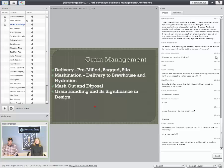Silos are an investment. They're not an insane investment. If you're up around a 15-barrel system, I think if you're making probably 2,500 barrels a year, you are well within the range of looking at getting a silo. I think they've already done the break-even analysis on that.